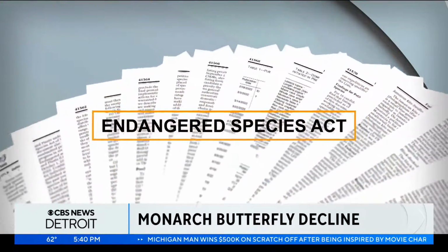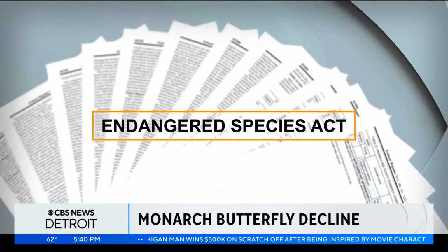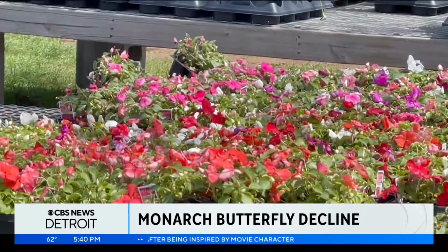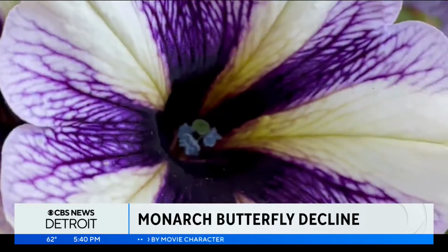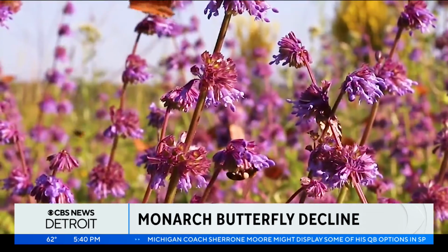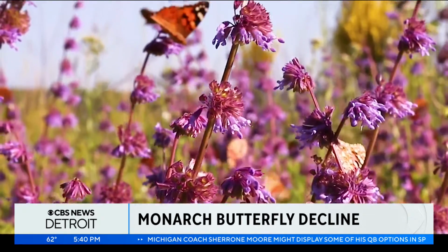Due to the vulnerability of the species, the monarch butterfly is a candidate for listing under the Endangered Species Act. We will know more about this in December 2024. Conservation efforts are happening in many areas in hopes of restoring the population. Locally in Detroit, the Fish and Wildlife Program works with various groups.